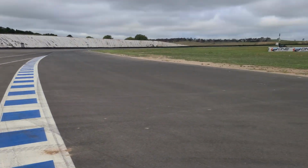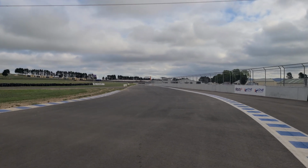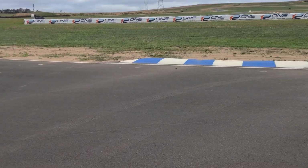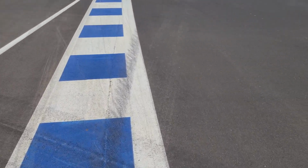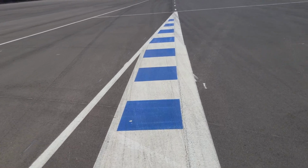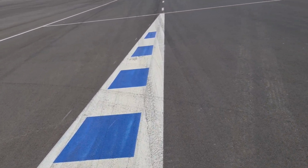I've certainly had a ball going in turn one. So quite a long run down the front straight into the first corner. And this will be a fun little corner. This curb here on the outside edge is painted, so not as grippy as the asphalt, but it's not a curb. It's just nice and flat with the road. So if you've got to go wide, you can do it probably without too much drama.